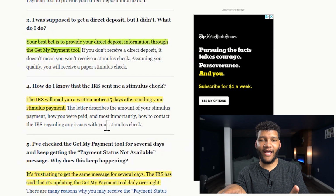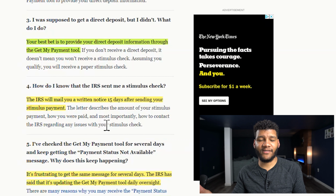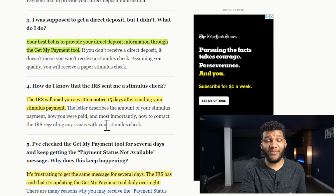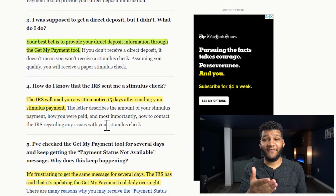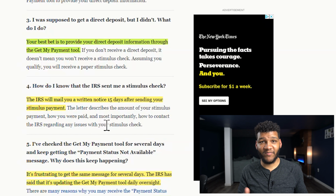I feel like this is not planned out, because if they didn't send your payment, then you're not going to get it 15 days after that. So if they did send it, you're going to get a notice 15 days after that. But how do you know that they sent it? That was the question. How do you know that they sent you a stimulus payment? Yes, if they send you something 15 days after sending your stimulus payment, then that makes sense.